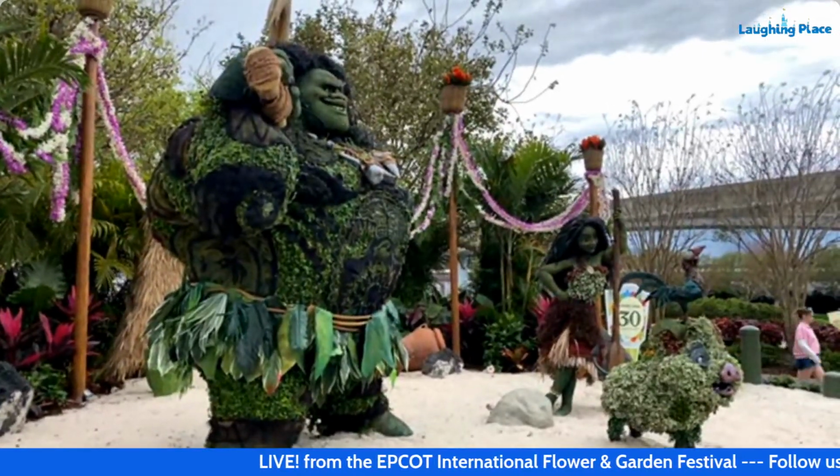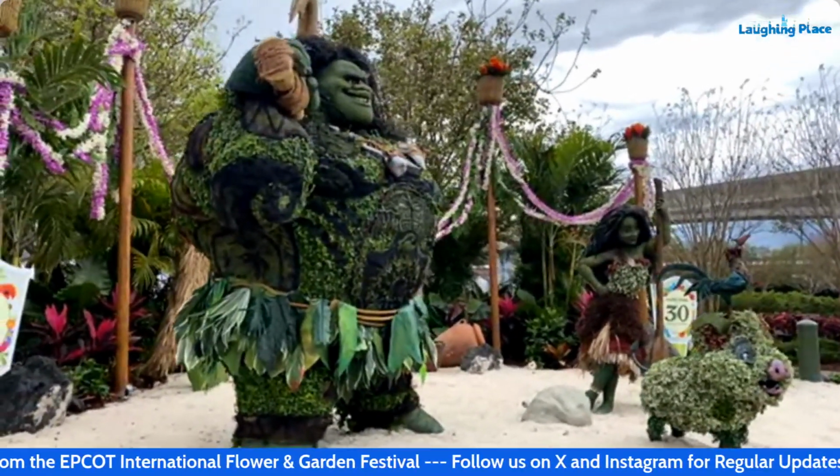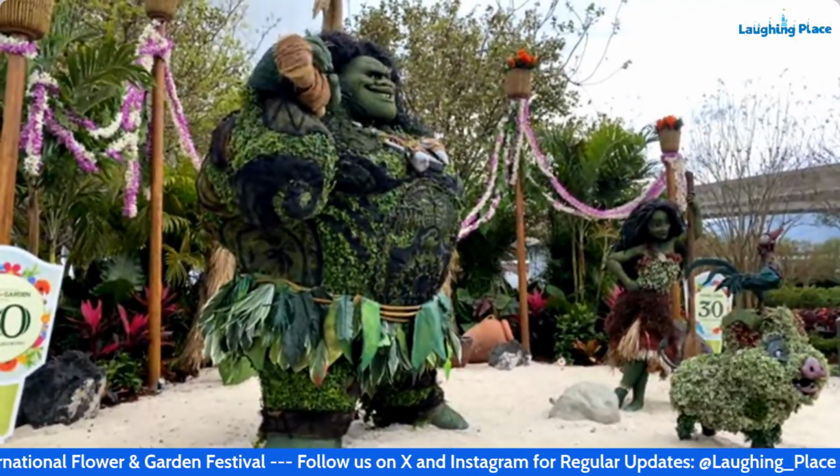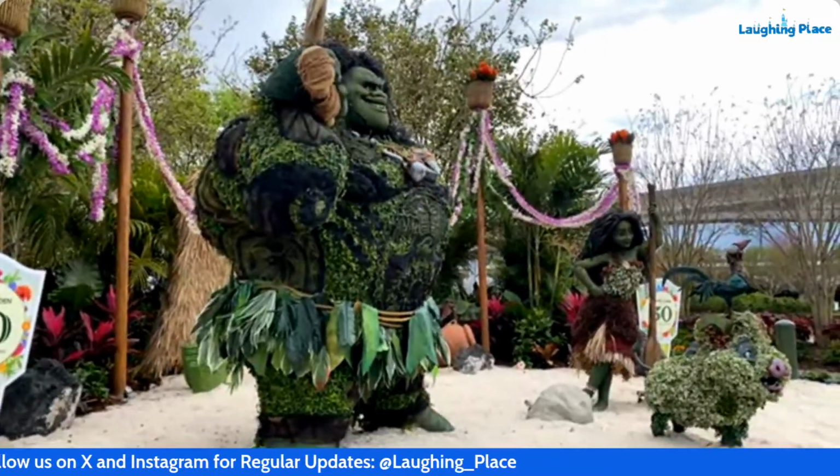It looks like you still have some raindrops there, Luke, huh? Very small raindrops at the moment, fortunately. It was coming down pretty strong earlier, but right now it's barely noticeable.